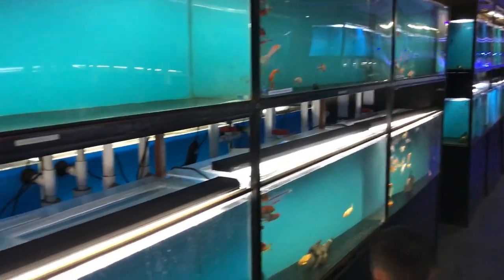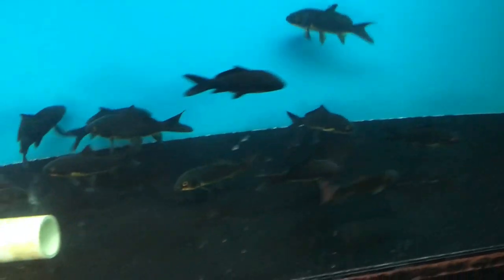All right, guys. So check it out. As I'm looking at the koi in the tank, look at these beautiful yellow Ogon koi. And they got some butterfly koi here, too, as well. Check them out. Some more butterfly koi. And then look at the black koi.